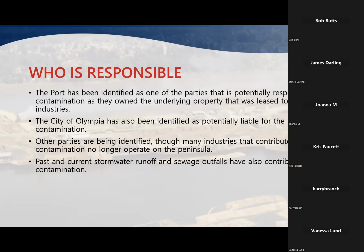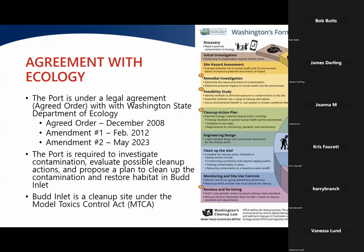And they've done that via what's called an agreed order. And the first agreed order between the port and ecology was put in place 15 years ago, going on 15 years ago, in December of 2008. And so this project has been working its way through the ecology system for the last 14, going on 15 years now.